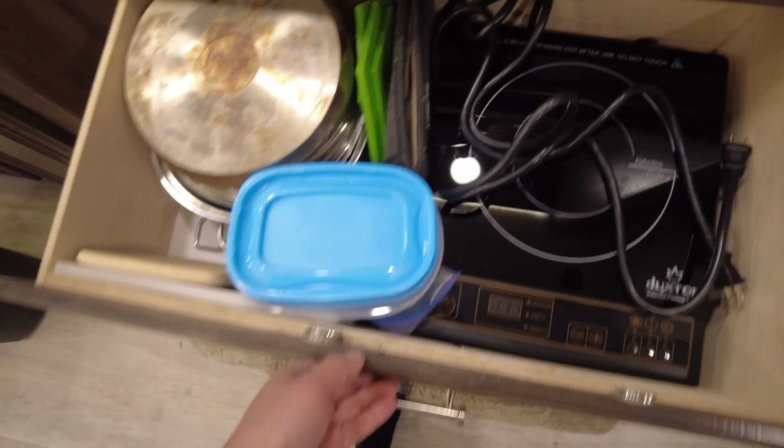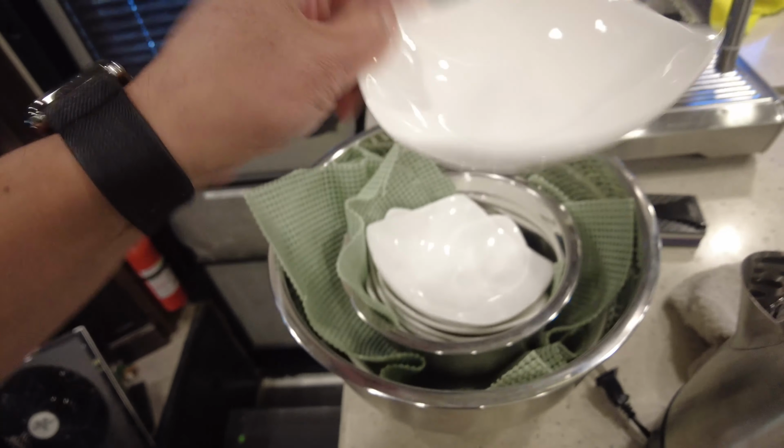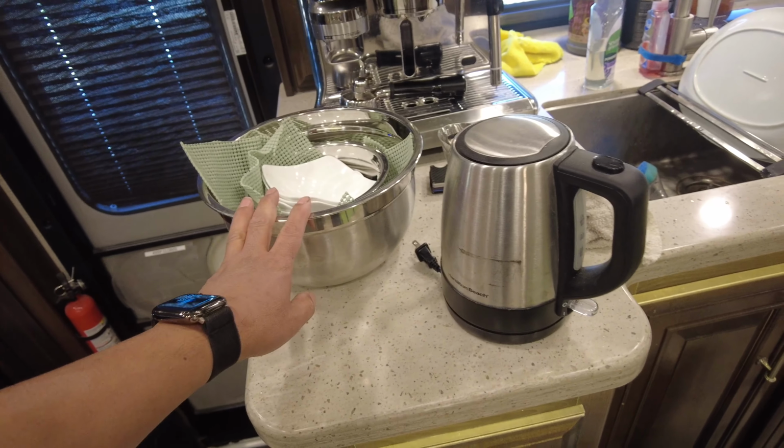But the stuff that was there is stuff that I don't really use that often. So I got this tea kettle and then these pots. These I do. I'm going to put these somewhere. These little serving things, I use these more than I thought I did. But the mixing bowls, I don't really use all that much. So I've got to find a place to put all these.